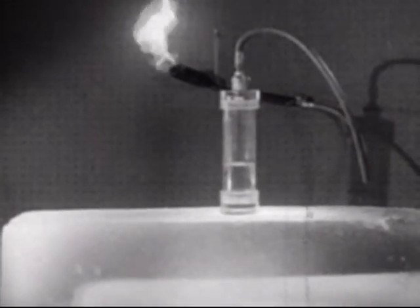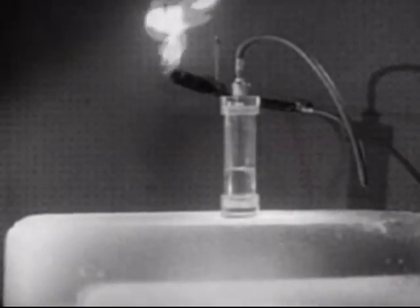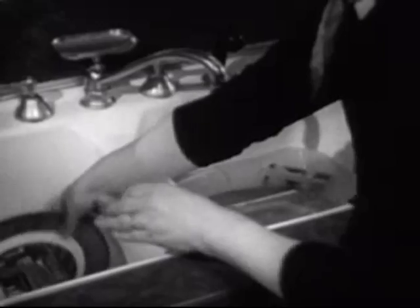This unusual liquid is LP gas, one of the hundreds of products from petroleum. In many homes, it is one of our most useful handymen. It cooks our food, heats our water and our home.